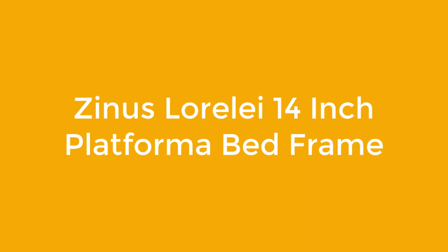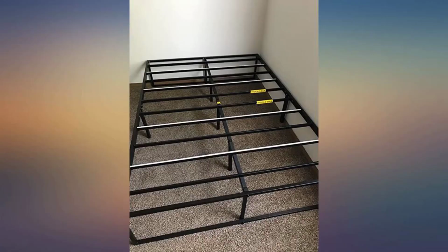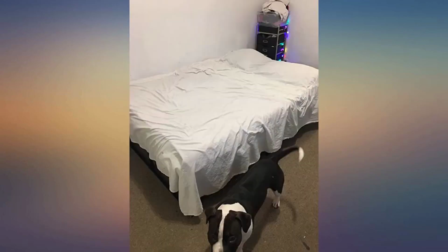Number 2, Zinus Lorelei 14-inch Platforma Bed Frame. As far as platform beds go, this one is pretty much about as basic as it gets. Simply a metal frame that you assemble on your own. But reviewers still really love it.